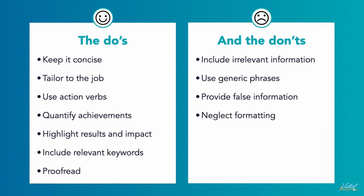Ensure that your resume has a clean and professional appearance. Use consistent formatting, clear headings, and an easy-to-read font. Avoid excess use of different fonts, colors, or elaborate designs that can distract from the content.